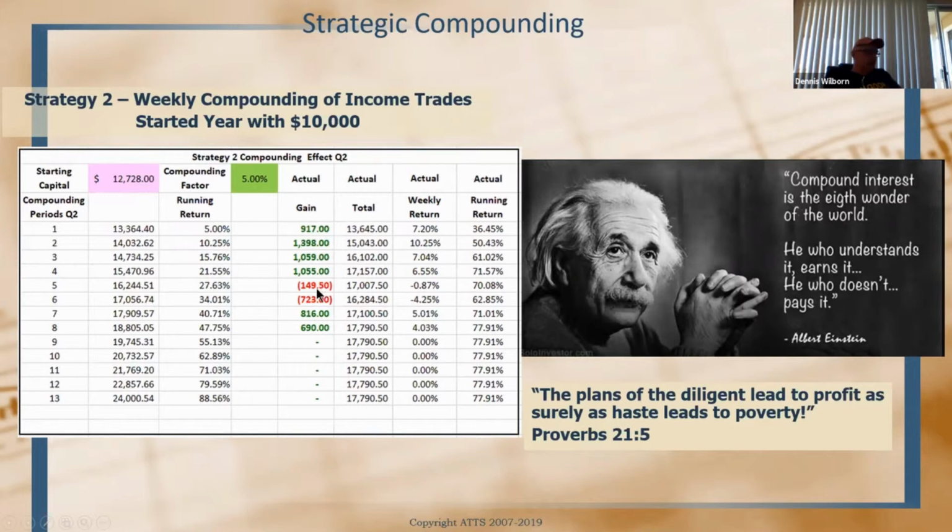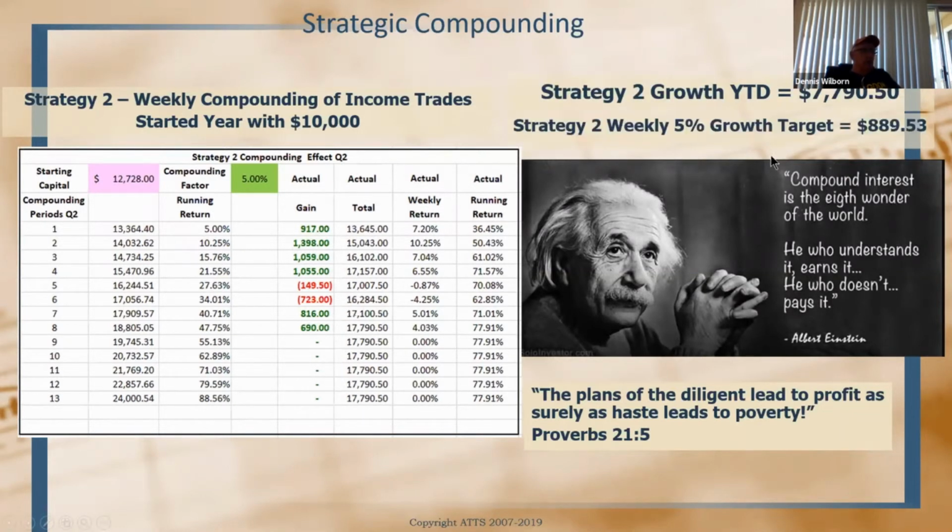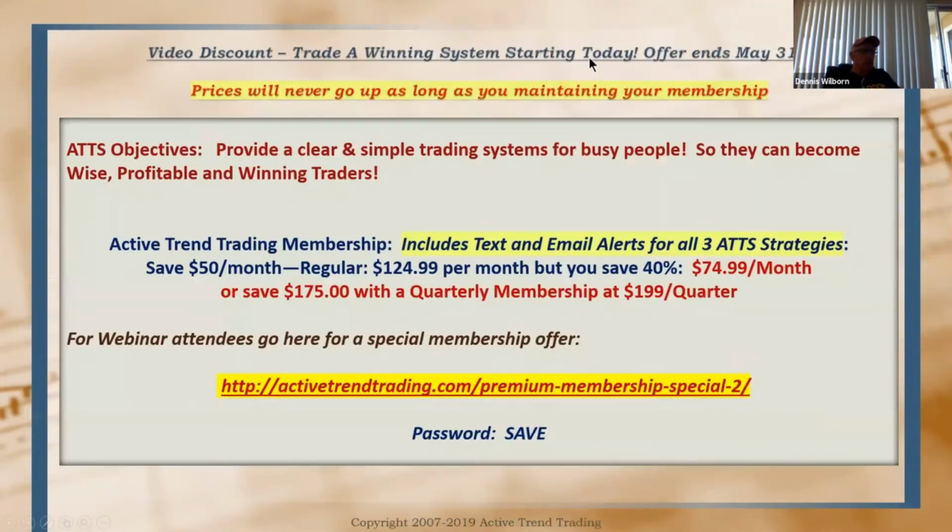Do we successfully do it every week? No. As you can see here, we got hit a couple of times. However, we keep plugging, we keep plugging, we keep plugging. And so at the end of last week, we're up 77.91%. And our target for this week is $889.53. That's our 5% growth target.